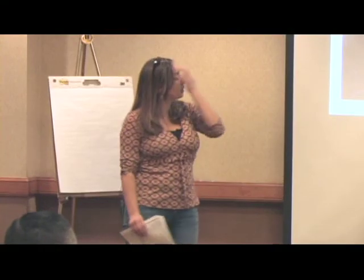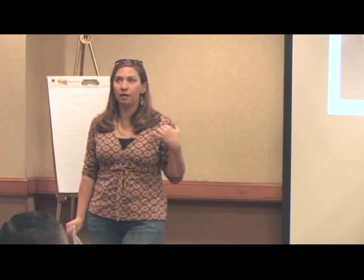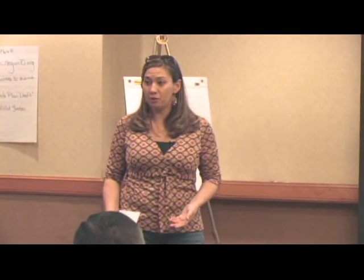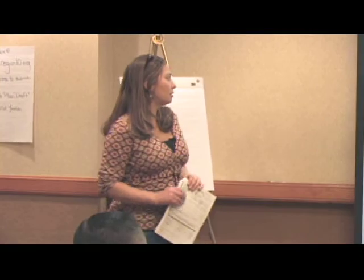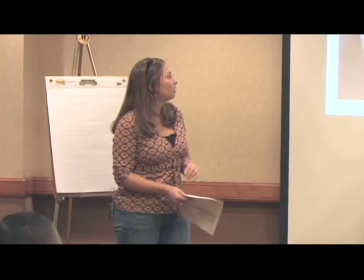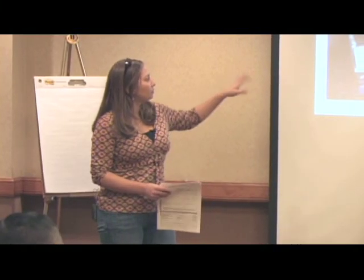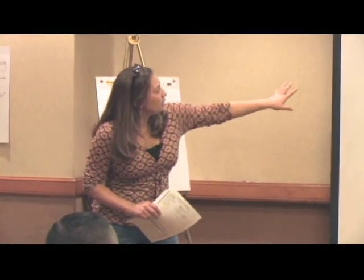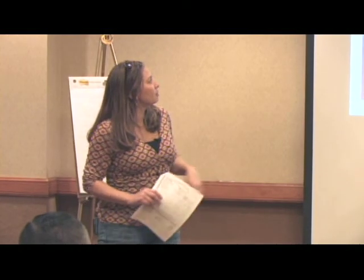And we send the batteries down to West Seattle Recycling, and they pay us for the cores. And so this is how they wanted them wrapped up. 2 inches of styrofoam in the middle so that the battery terminals aren't getting crushed, and then shrink wrapped all the way around it. So those are just a couple examples of some of the hazardous things that we send out.